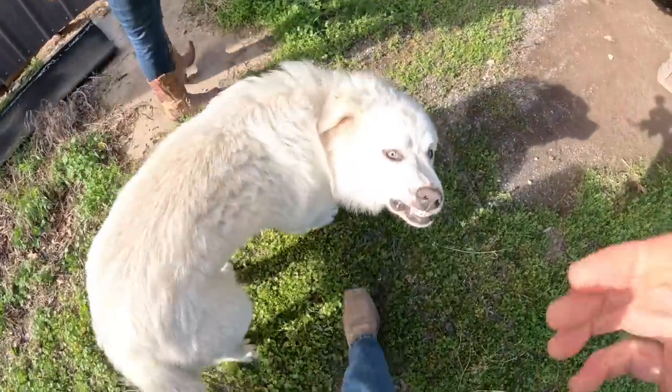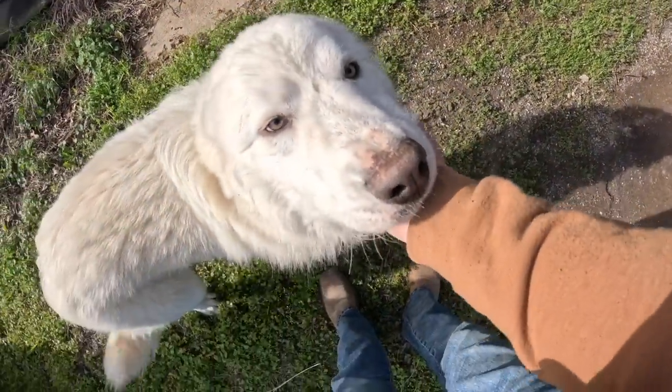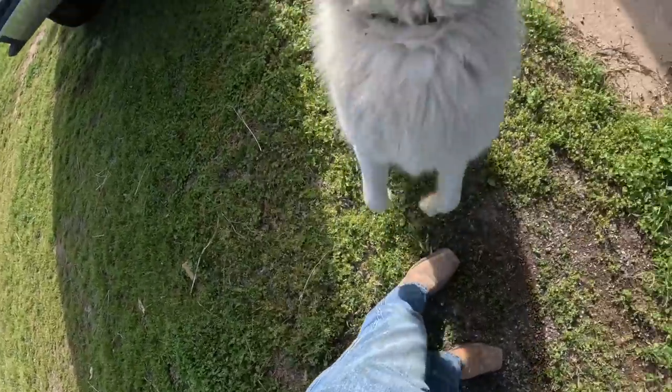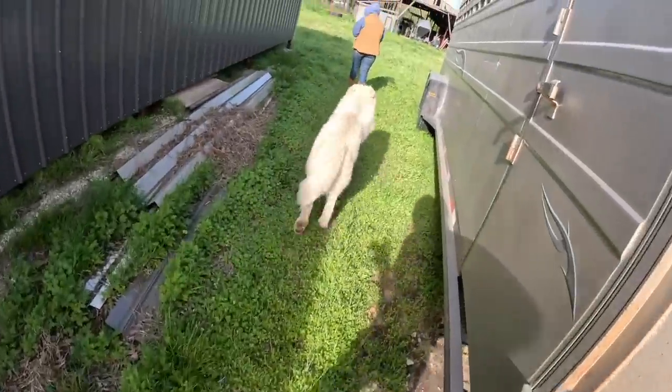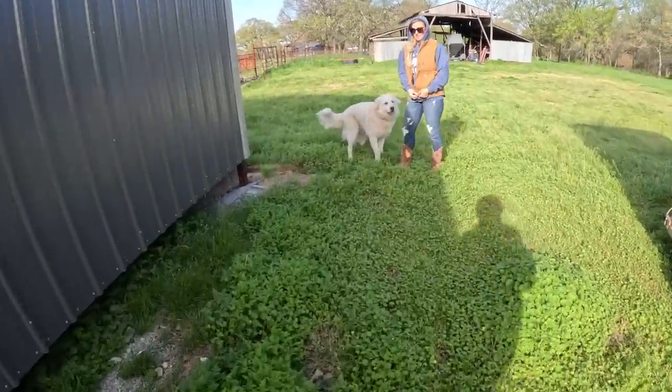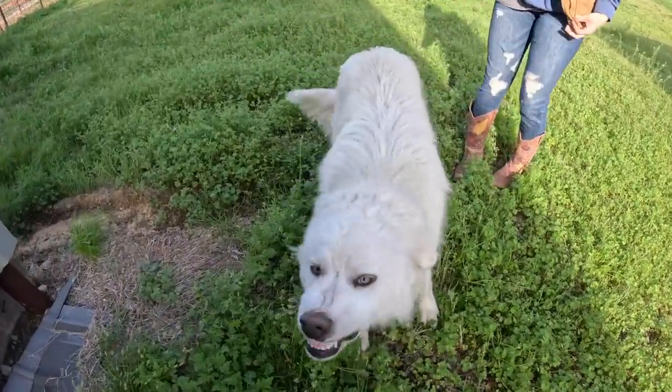Gate after day. Thor, what are you doing? Can you get some smiles today? Okay, Thor, you get some smiles. There we go. Here, get some smiles. It's cold today. Yes, it is.